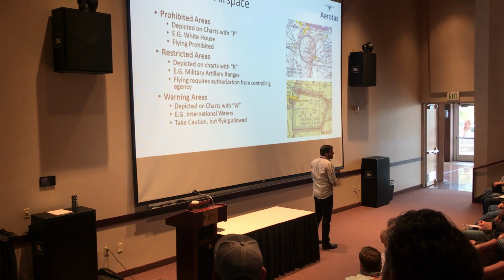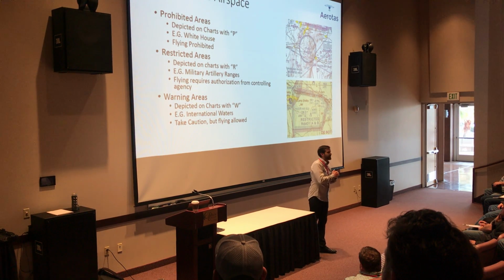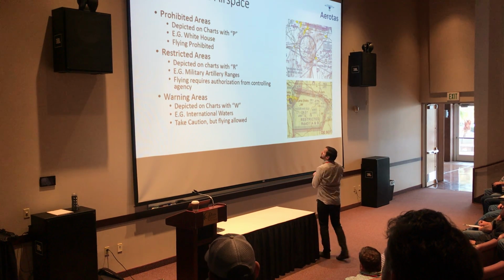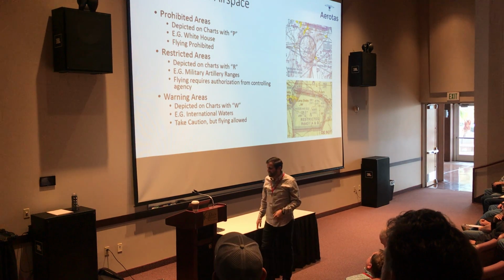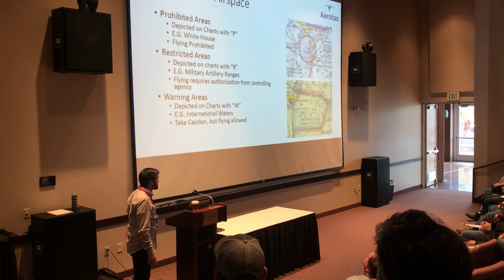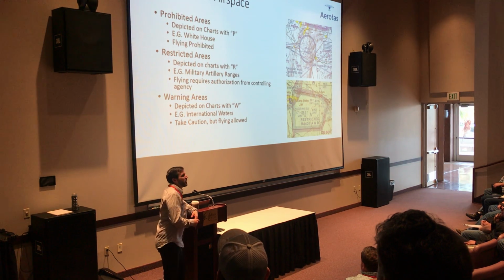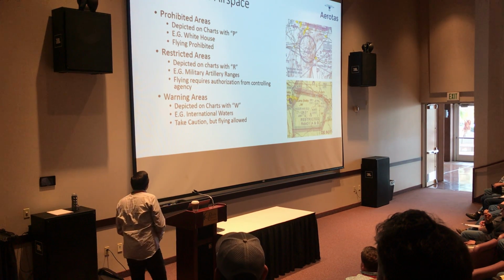That means flying is just prohibited altogether. The White House, for example, is a prohibited flying area. Under no circumstances are you allowed to fly over the White House. Restricted areas are going to be restricted, and you need authorization from the controlling entity. Kind of the same as flying in controlled airspace, but each one's going to be different and for different reasons. Restricted are sometimes military airspace. I think Area 51 over Nevada is technically speaking a restricted airspace, but good luck getting permission. Probably not going to get it.